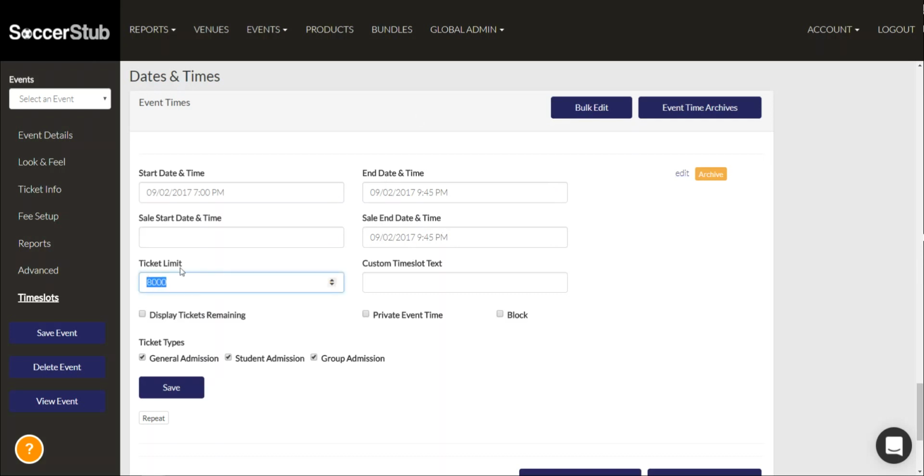You can set a limit of tickets that can be purchased for this time period. And you can even create a custom text. So if instead of it actually showing the time for this time slot, you could say Saturday night at 8 p.m. And that would show up there. I guess this was 7 p.m. that we had this on, but that would show up instead of the actual date and time on that ticket.